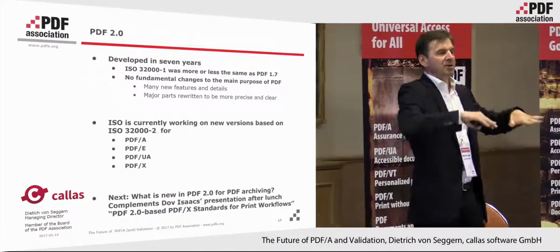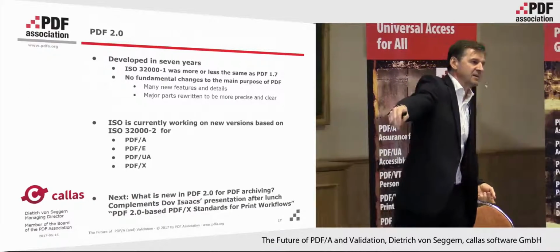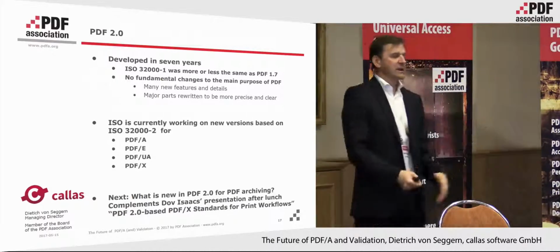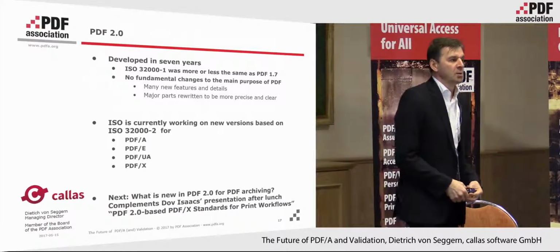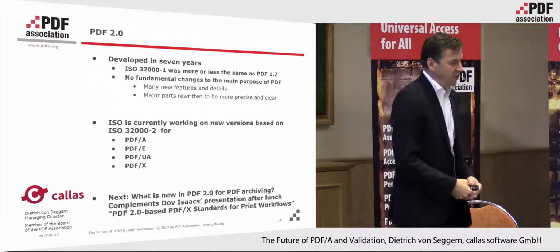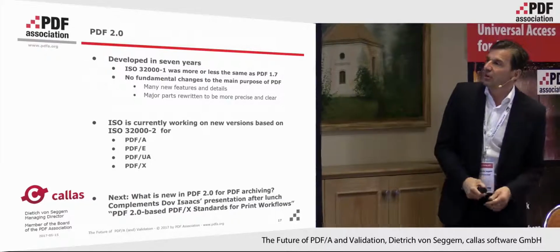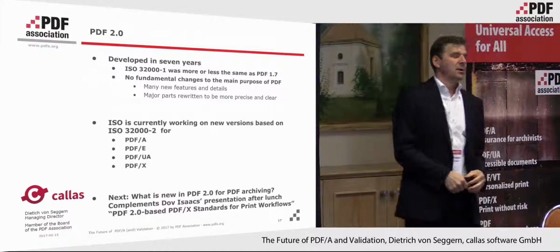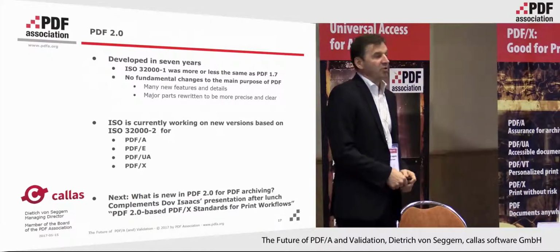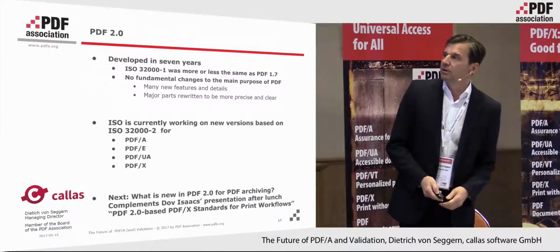In this part of my presentation, I will concentrate on what PDF 2.0 means for PDF/A. In the next presentation, Dov Isaacs, right after lunch from Adobe, will give more information about the background of PDF 2.0, about the history and some other stuff. And then tomorrow morning, you will have the presentation from Peter Wyatt that also is about PDF 2.0. So right now, I want to concentrate on what PDF 2.0 means for PDF/A. One thing is that already today ISO is working on new standard parts for the most frequently used PDF ISO standards, like for PDF/A, PDF/E, PDF/UA, PDF/X, and that I will cover later in this presentation.